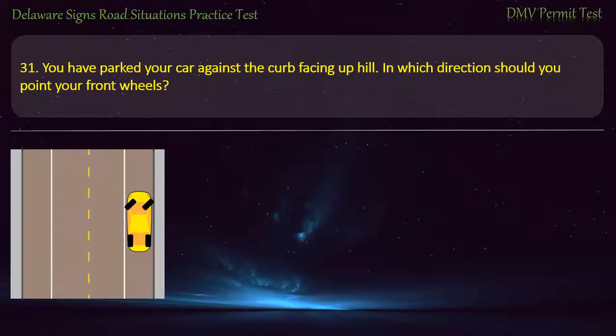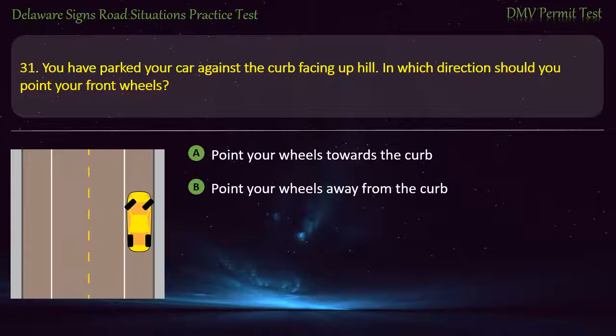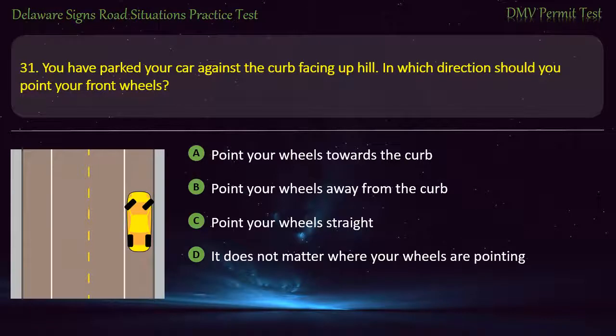Question 31. You have parked your car against the curb facing uphill. In which direction should you point your front wheels? Point your wheels towards the curb. Point your wheels away from the curb. Point your wheels straight. It does not matter where your wheels are pointing. Answer. Point your wheels away from the curb.